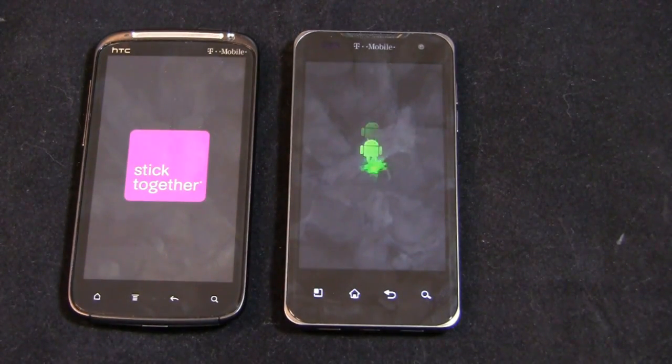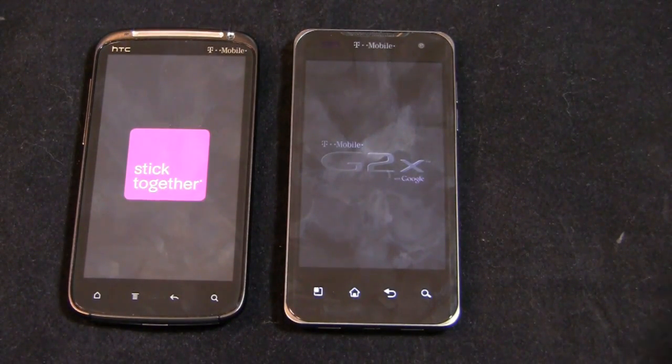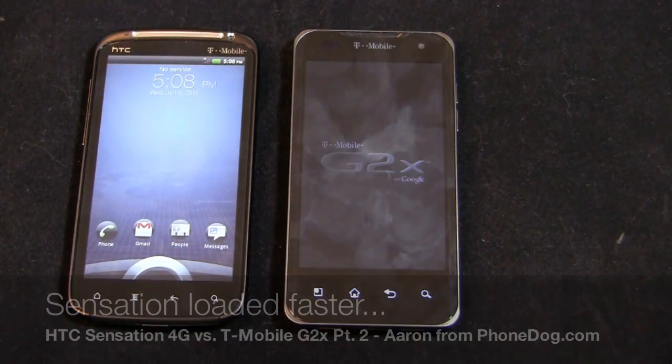The difference between HTC's music player versus the stock Froyo one on the G2X, we'll take a quick look at those as well. They're both fingerprint magnets too, you can see that. So let's see which one loads up the fastest. Let's see. Which one will it be?